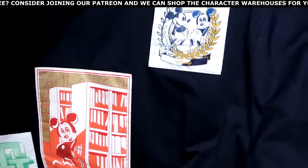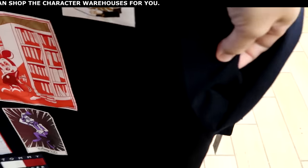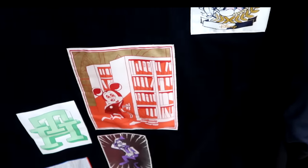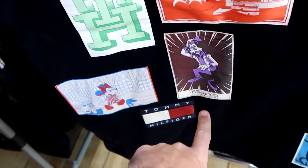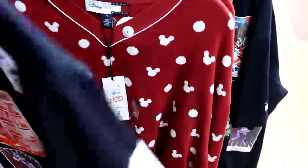These are amazing quality. Let's get this puppy to the front. There we go. This is the backside of the jacket. Check out all the different patches though. You got two different Mickeys on there. You got Mickey with a bookshelf, Minnie Mouse, and even Goofy there with his Disney 100 Years of Wonder. These are very, very nice heavy jackets.